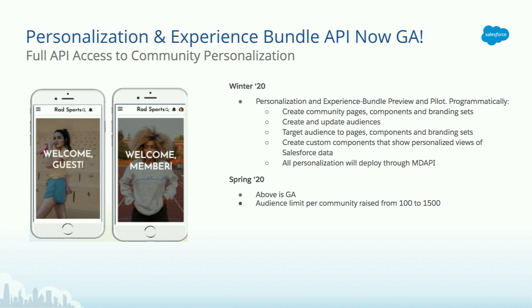Now with personalization and experience bundle, personalization APIs were piloted in our Winter 20 release, and now they're GA. These APIs allow you to target audiences to any pages, components, and branding sets. And with experience bundle, this is your ability to read the metadata off a community, so pages, components, branding, all of that, using our APIs in a JSON or text readable format, so your developers can easily deploy using their chosen deployment tools. And all of this is GA now with Spring 20. And not only that, but now your audience limit per community has been raised from 100 audiences to 1,500 audiences. So this is really great because it allows you to personalize your experiences and serve them to the relevant audiences.